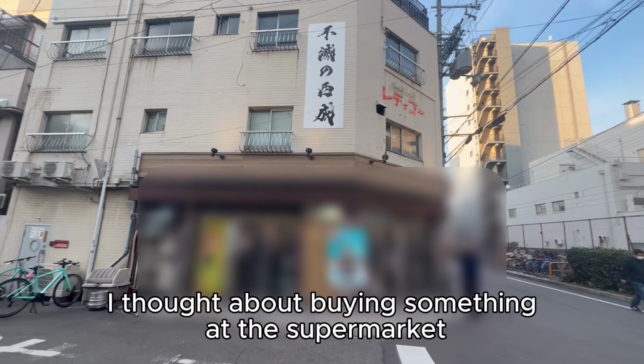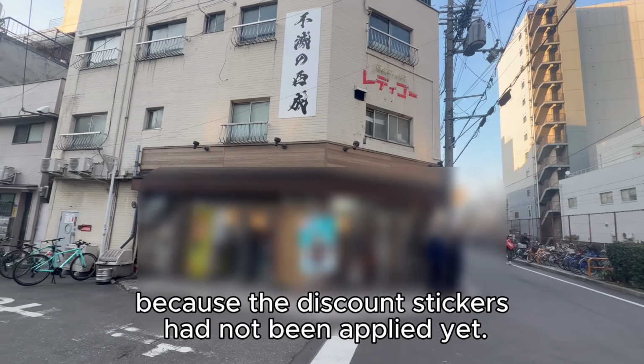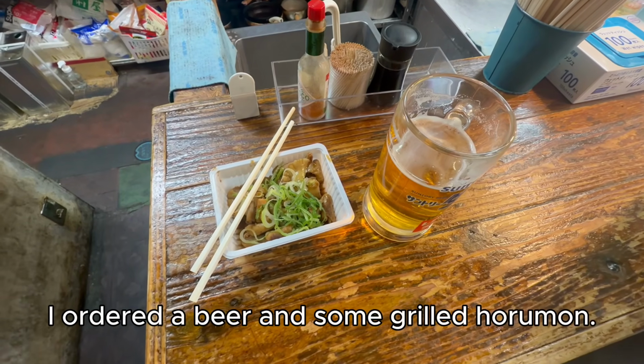I thought about buying something at the supermarket, but I decided not to because the discount stickers had not been applied yet. So I have come to another izakaya instead. I ordered a beer and some grilled horumon.